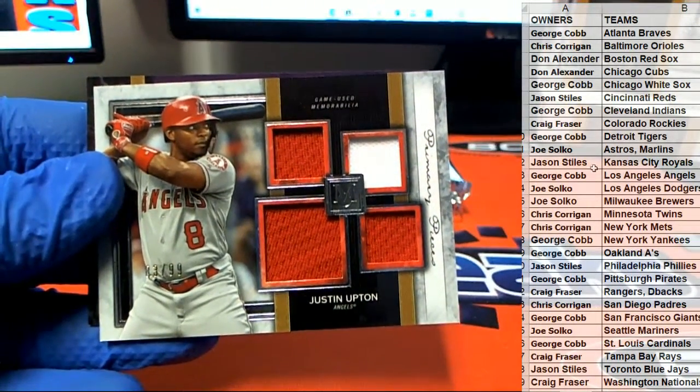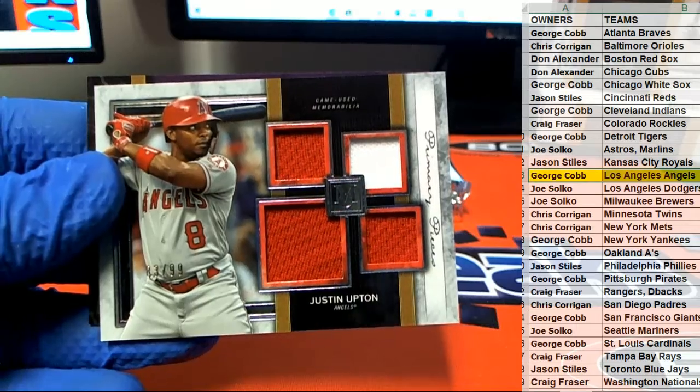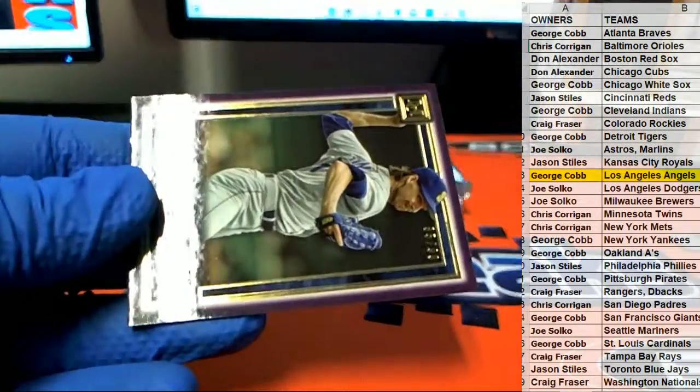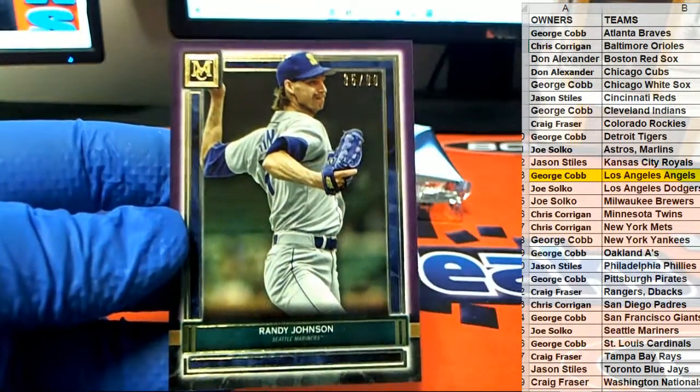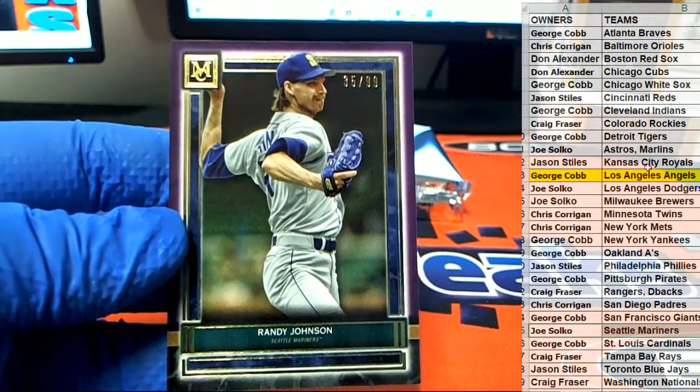This is George C. Look out. All right, George. Randy Johnson, 35 of 99 for the Mariners. Joe S.